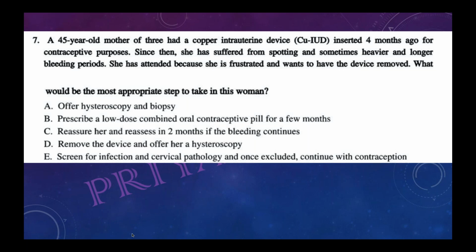Okay, so this is a question we have done in class also, but I have put it again. Now the patient has a coil, and 4 months after insertion, she is having spotting and bleeding. She was frustrated and wants to remove the device. So what will you do? We just read that with the copper coil, it may take 3 to 6 months for bleeding to settle. So the answer will be C: reassurance and reassess in 2 months if bleeding continues.